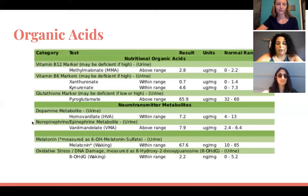And then we also look at melatonin. Melatonin when you wake up, so that first sample. And melatonin is interesting. I look at this in the context of cortisol, as we mentioned, because cortisol and melatonin need to work harmoniously to get you that good sleep and to make sure that you're not waking up feeling groggy. So it's one of the things that we look at. And then, as I mentioned, that oxidative stress, taking a look at these long-term effects of stress and how it's impacting your DNA and all of that other damage. So something really interesting that we can look at on the Dutch test.